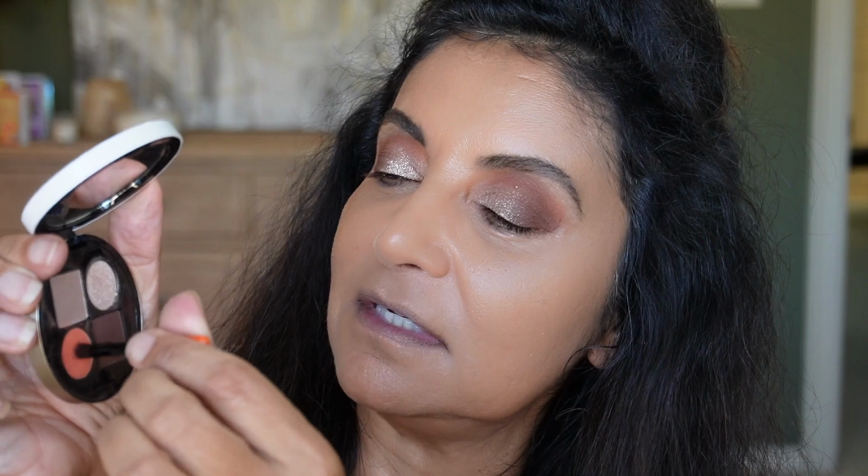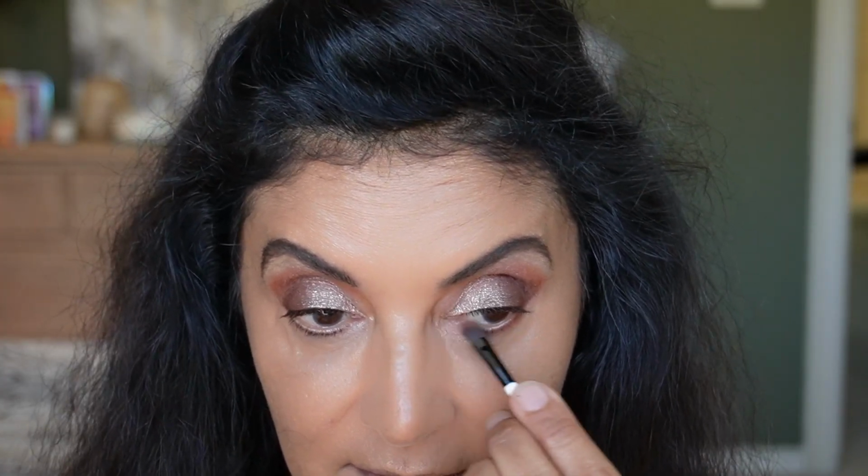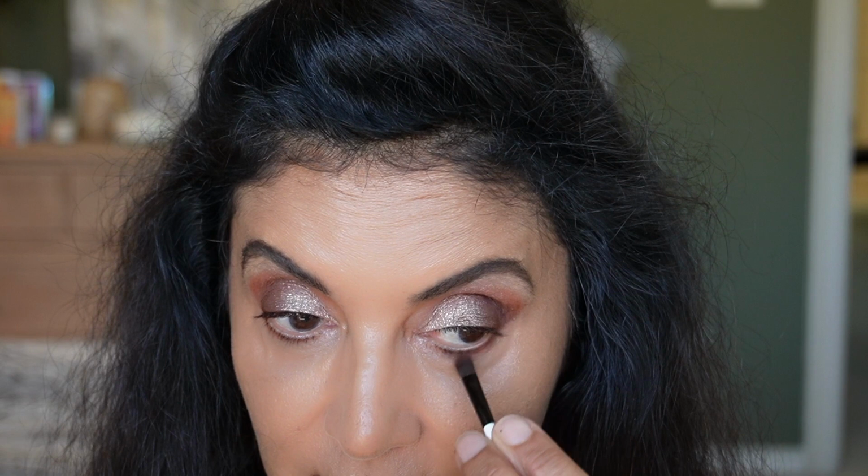Okay, let me clean up, put some makeup on, and I'll do underneath my eyes, and I'll use the little brush that it comes with. Now I'm going to use this cute little brush and go into that orange shade and then place it underneath all the way. That was easy. Now let's go into the deep shade. Place it in the outer corner.